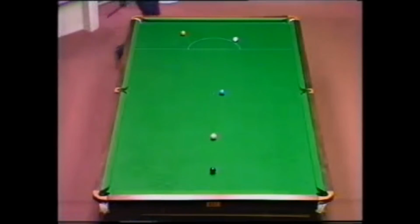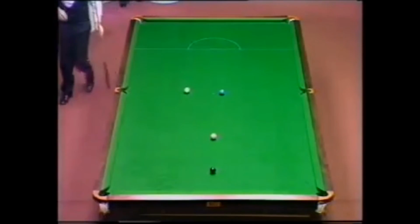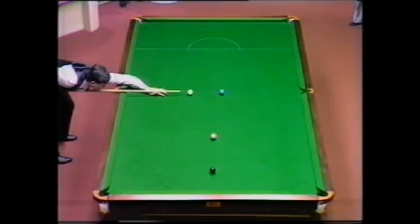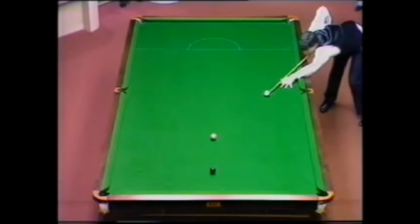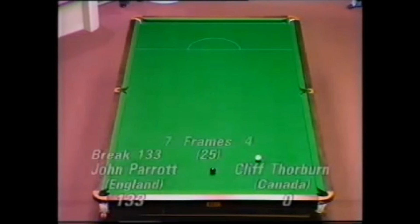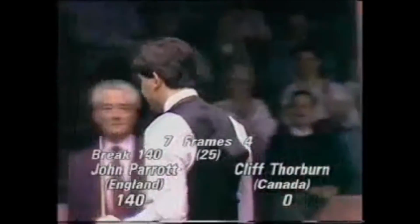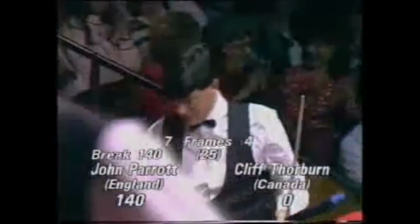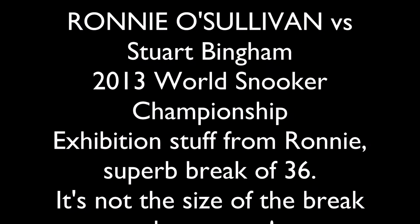Yes, I think the only thing that put him off is the thought of the possible £12,000 prize for the highest break, John. As long as he doesn't think about that. 122. 127. Came a little straight on the blue. This pink is more difficult than he would have liked. So John Parrott, realising he was number 2 in the world, he still is. Before this tournament finishes, he finishes this session 8 frames to 4 in front with a magnificent clearance. Now leads 9-1.